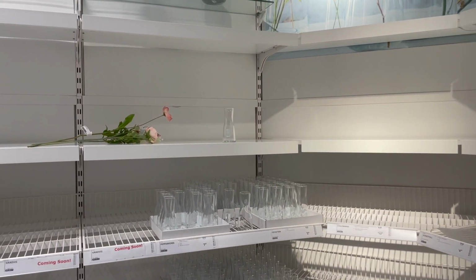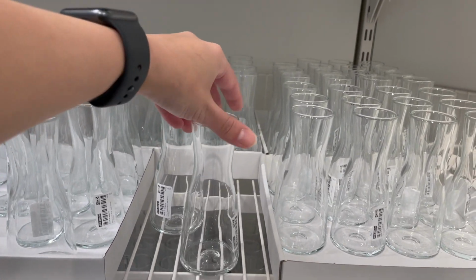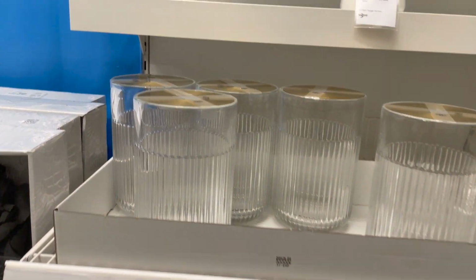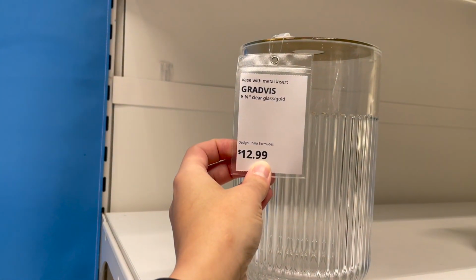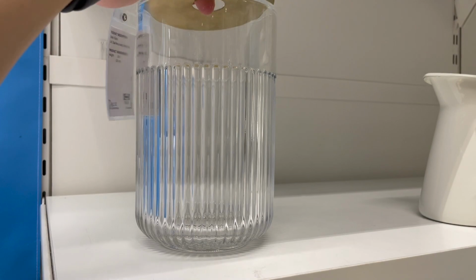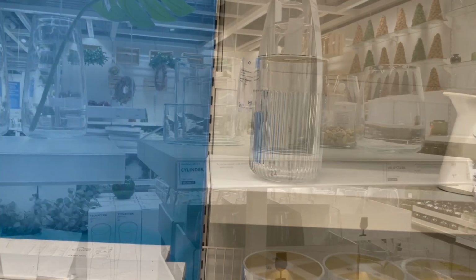Have these cute little glass vases. Super cool. This is only $2.99. I saw this one upstairs. It's actually really cool with the metal gold lid. And this one is called Gradvis, $12.99. It is really awesome for some fresh flowers, and I love that detail at the top.